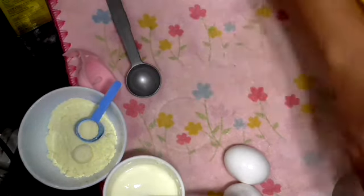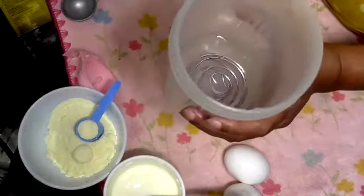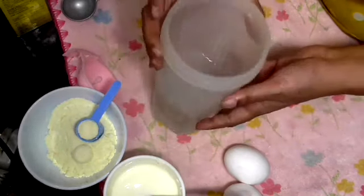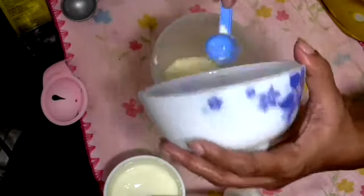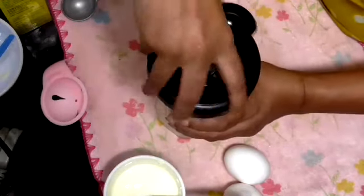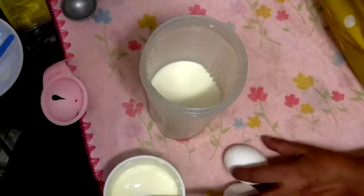So let's get on with making the mix. Here I use my son's mixer because it helps. It's got this thing inside that helps to mix the formula. I have around 200 ml of sterile water, and that's the Lactogen that is going in. I'm going to put that inside this. Around 8 scoops of that. I'm going to first mix this up well.